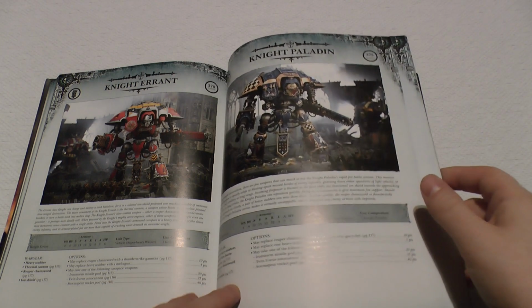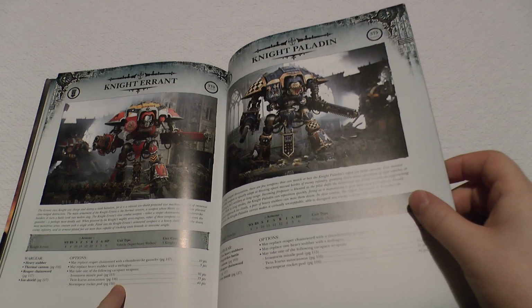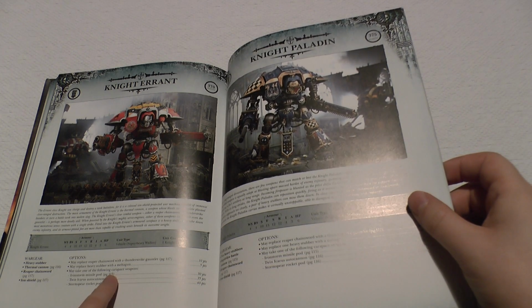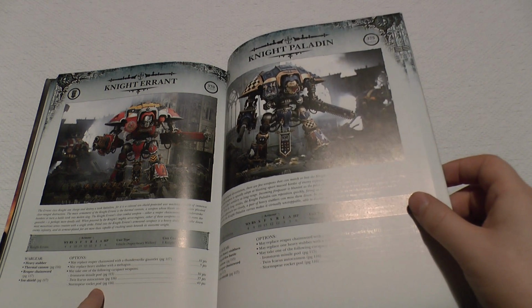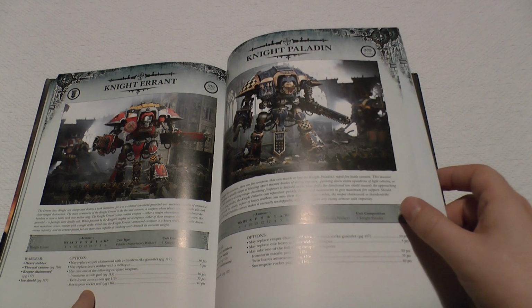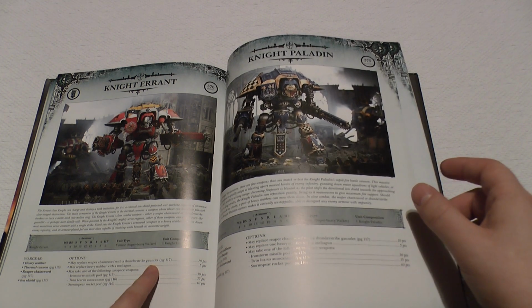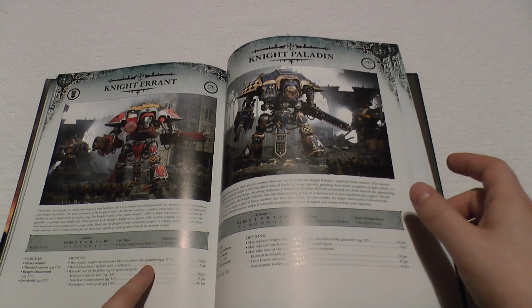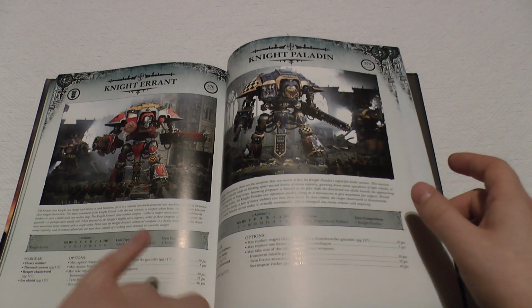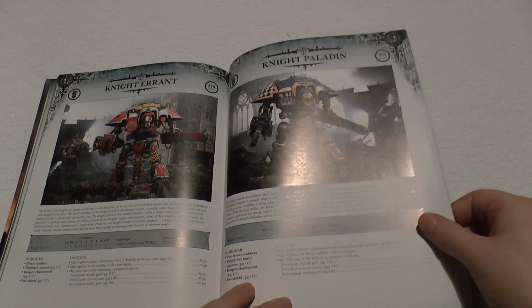Obviously now the big change in all of these Knight Titans is the carapace weapons. They've got a choice of 3: the Ironstorm missile pod, the Twin Icarus autocannon, and the Storm Spear rocket pod. They can also change the Reaper chainsword with Thunderstrike Gauntlet for 10 points. It's not free, you have to pay for it, and in my opinion, not worth doing.